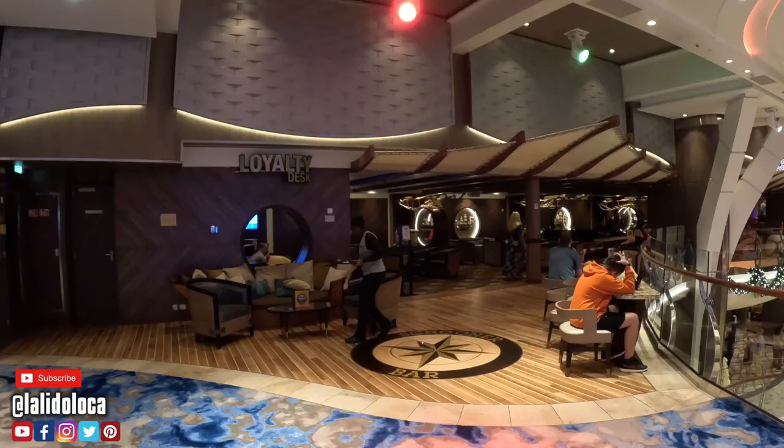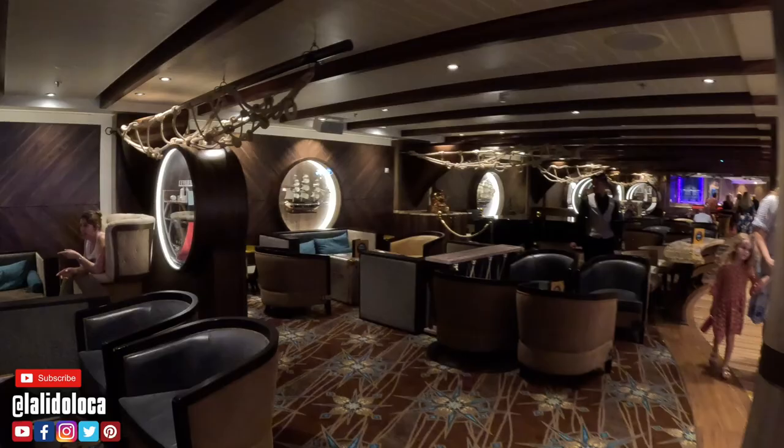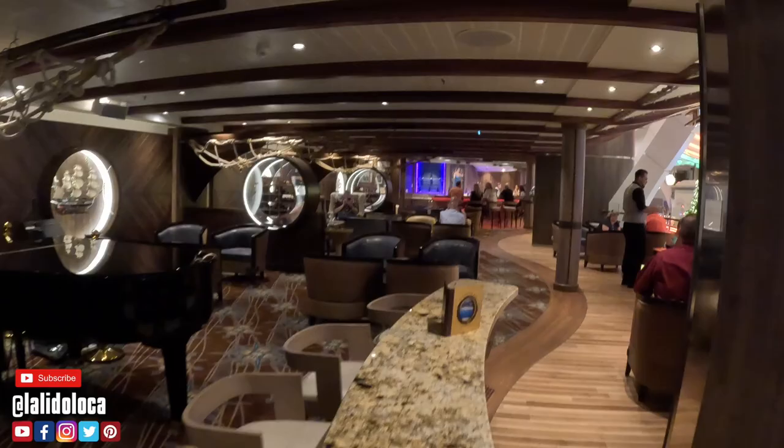You've got the loyalty desk over there, which is nice. You have the Schooner Bar over here, which is the piano bar. Sometimes when it's not a piano bar, like during the day, they'll use it to play trivia. Kind of a nice, classic, nautical vibe to it. Then this bar in the back is usually always open.